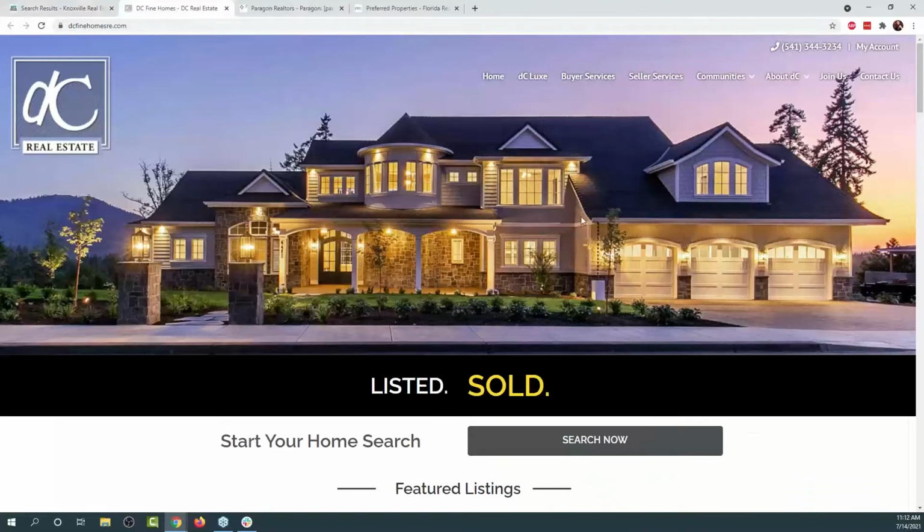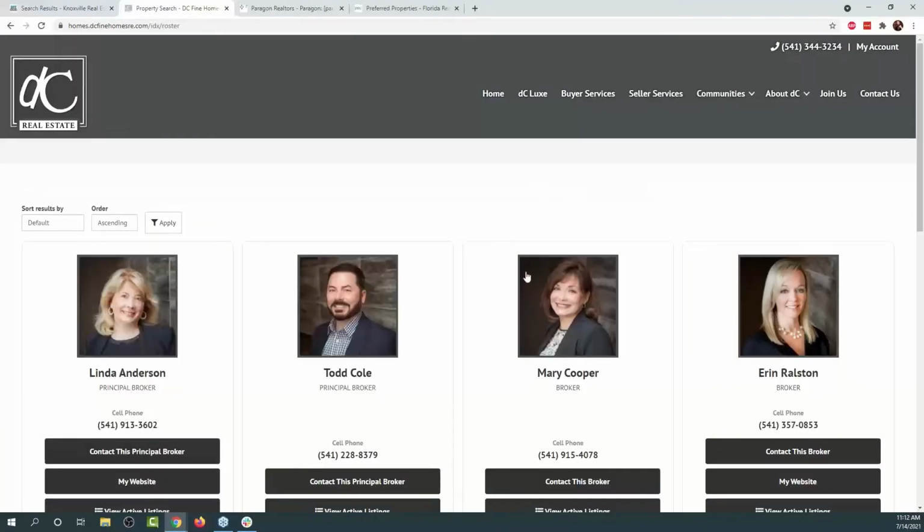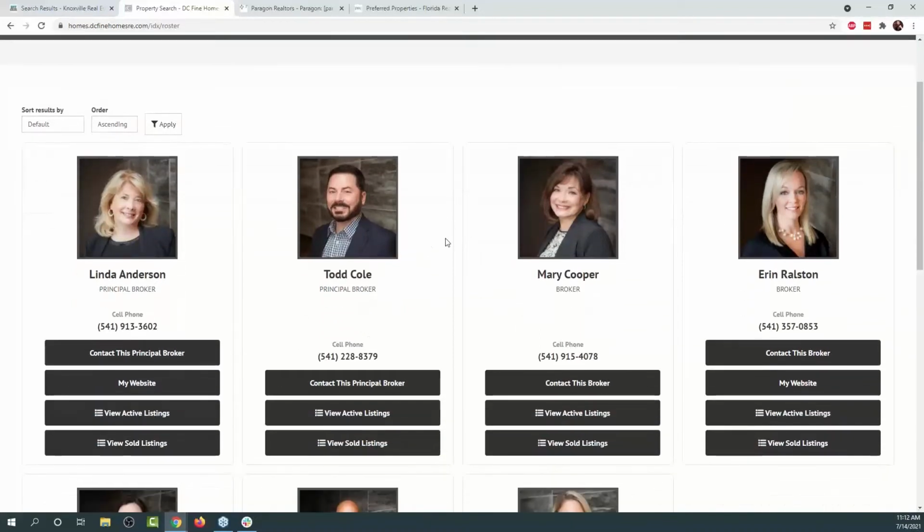All right, we're going to jump over into DC Fine Homes. This site here is a Home website. What I want to show off here is that we have agent sites on this website. They have all their agents under one roster page here. Notice the difference of squares versus circles on the other one. Because this is a Home website, we did this whole site for them. But what we have to offer within our solution is agent subsites. So it's one more thing you can offer in a brokerage.